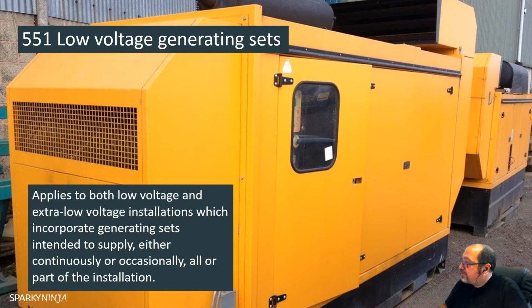General requirements then. The means of excitation and commutation shall be appropriate for the intended use of the generating set, and the safety and proper functioning of other sources of supply should not be impaired by the generating set. Now, I'm not going to go into all the details of how generators work. Obviously, if you need further information on that, then we can look into developing something with regards to how a commutator works and DC and AC and generation of power. That's not really what we need to worry about.